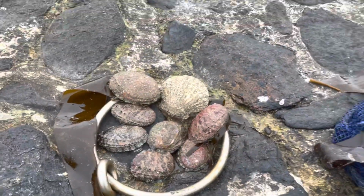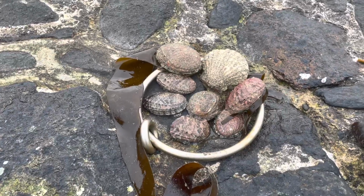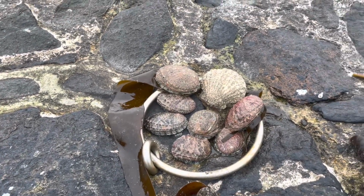1, 2, 3, 4, 5, 6, 7 in total. So quite happy with that. All in size, all good. I'm gonna keep 3 for myself. I'm gonna give 4 away to someone that I know. And happy days.